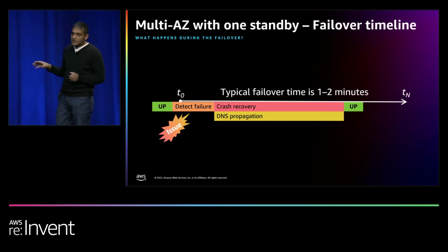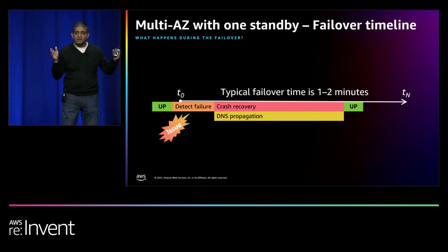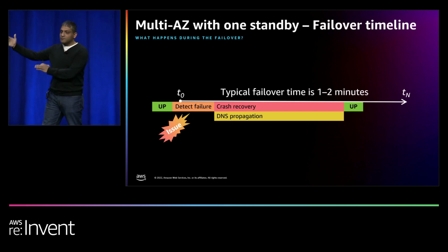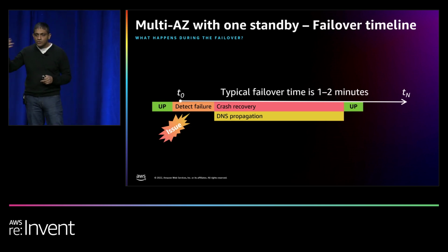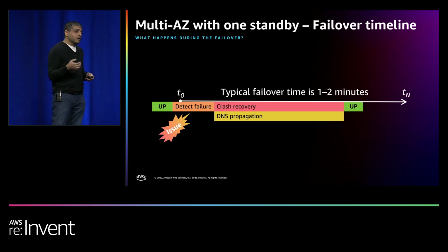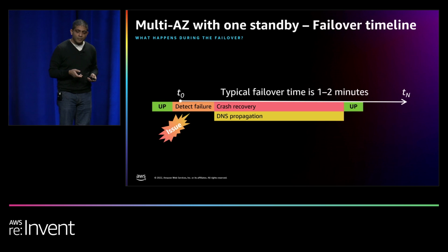Now, this picture is a little artificial because it makes it look like your crash recovery and your DNS propagation end at exactly the same time. But what it really is trying to imply is that it's the greater of the two times. Once you have completed both crash recovery and DNS propagation, then your old secondary, which is now your new primary, is able to take additional workloads. And this can be a long amount of time. It's typically 60 to 120 seconds, but it can be minutes. It really is workload dependent.